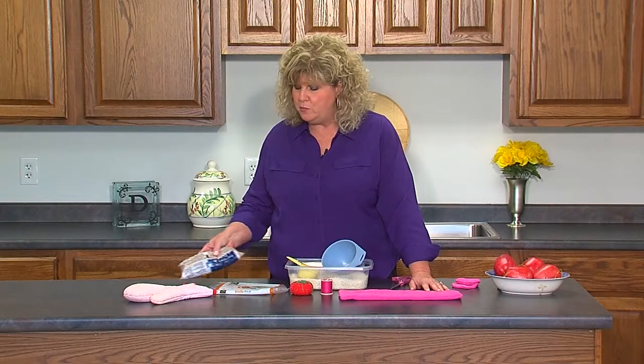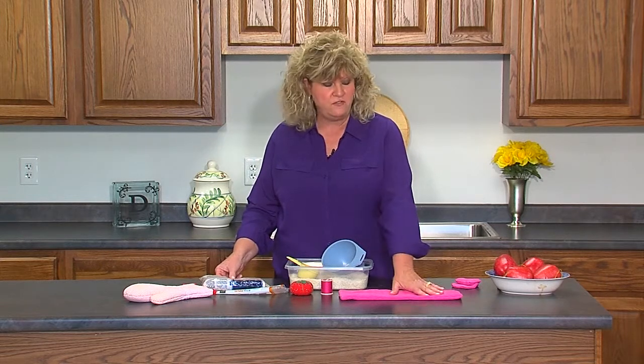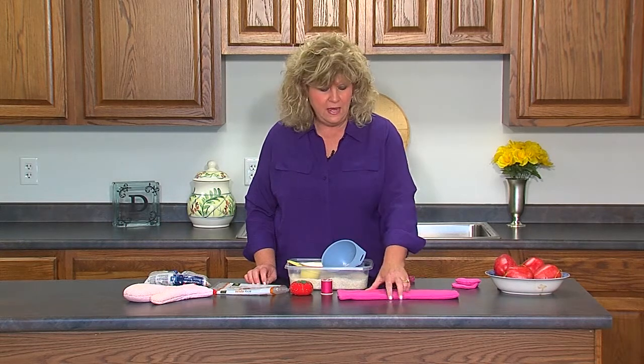I've seen some people put beans and things in it. You can also do that, as long as something in there gets warm enough to stay with the fleece. I tend to like the rice. I think it's smoother on your neck and your back. It's more pliable. You can bend this around your neck.